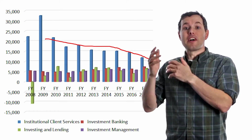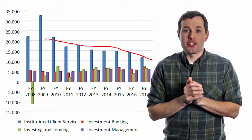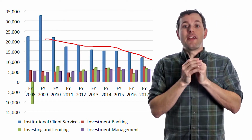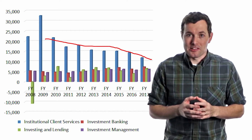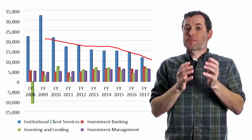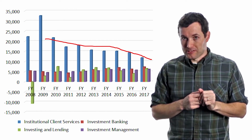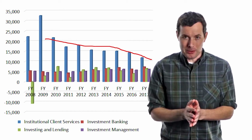Now, this leads us to the investment management division. Once again, you can see that the investment management division, the purple bars, has been mostly consistent. Investment management has long been a cornerstone of Goldman Sachs, and they control north of $1.4 trillion split between institutions, high net worth individuals, and third parties. So now what? Well, frankly, I really like what the new management team is putting in place.